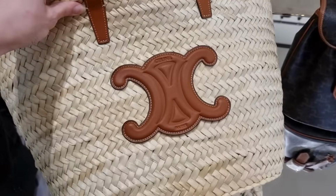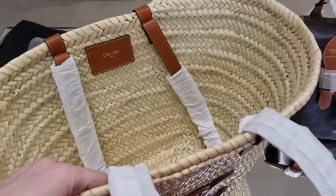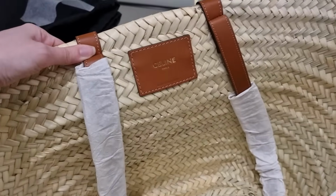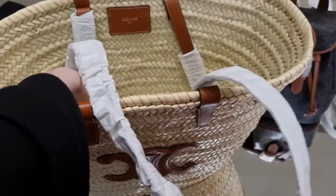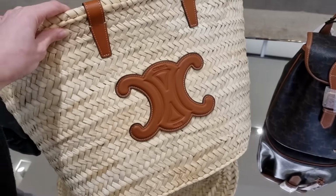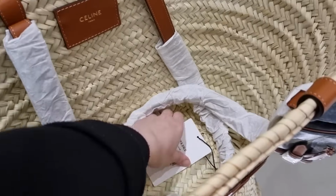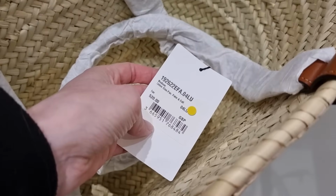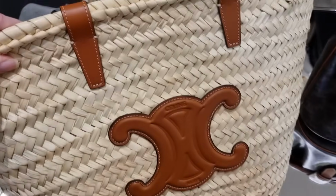Okay, look at these. This is the large Celine panier bag, and I wanted to get this for my summer holiday because I think it's the perfect beach bag. I wanted to get it in the smaller size. My SA is just checking if they have it in the smaller size, and guys, the price for this is unbeatable. This is a large tote bag. It's 520, and it's so gorgeous.